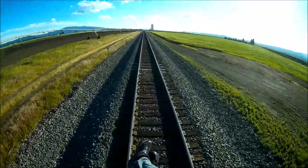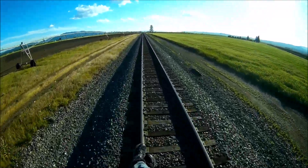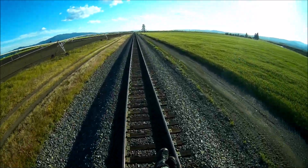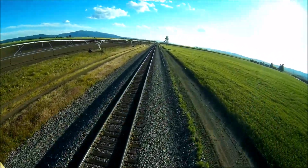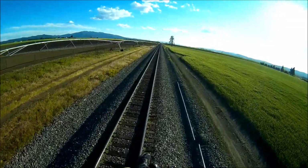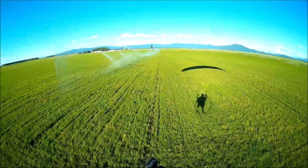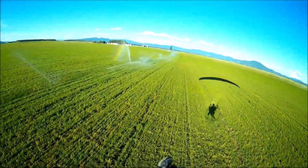I zipped over this train track, kind of flew along here. I'm kind of going up and down, even though right now it's probably around 7 o'clock, so there's still some thermals going, and that light 2 to 3 mile an hour breeze is kind of blowing me around a little bit, but I can still get pretty low without a danger of hitting too much sink. Always glancing behind me because you'd hate to get rear-ended by a train.